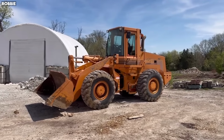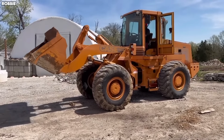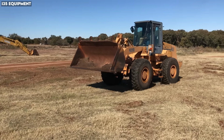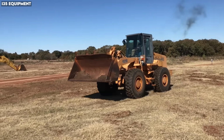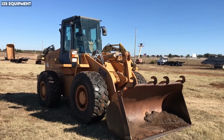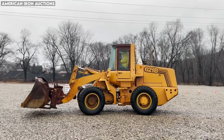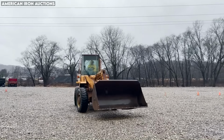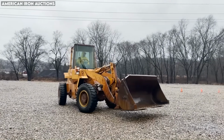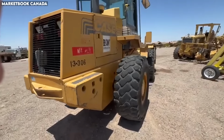At the heart of the 621B was the legendary Cummins 6BT engine, a motor that achieved worldwide fame for reliability. This engine was used in pickup trucks, mining equipment, military vehicles, and marine applications. It was famous for being able to run on low-quality fuel, endure extreme temperatures, and keep working even when maintenance schedules were ignored. But the 621B's reliability wasn't just about the engine.